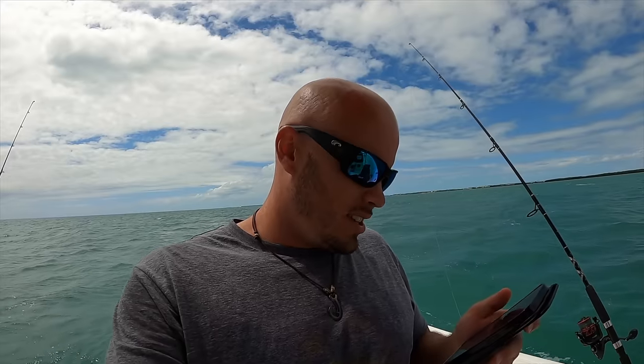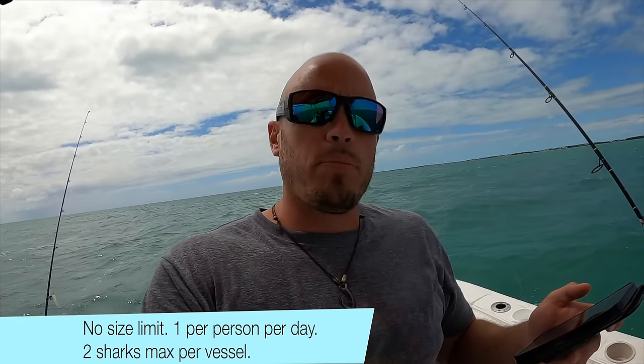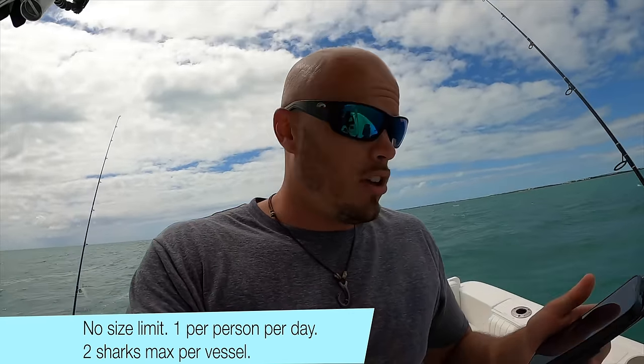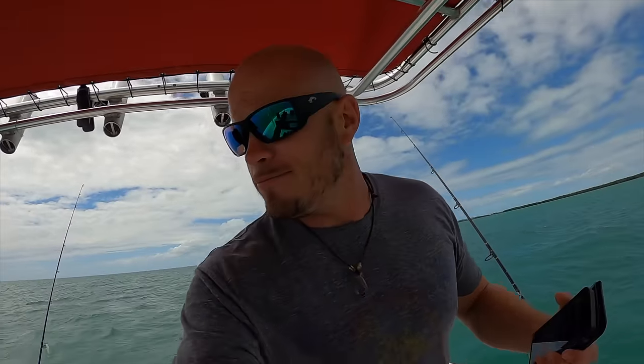Okay, my friends, it is an Atlantic sharpnose, and there is no size limit, and Fish and Game lets you keep one per day per person, or two per vessel. So we're gonna be cooking a shark a little later. Woo-hoo. Stick around for that.